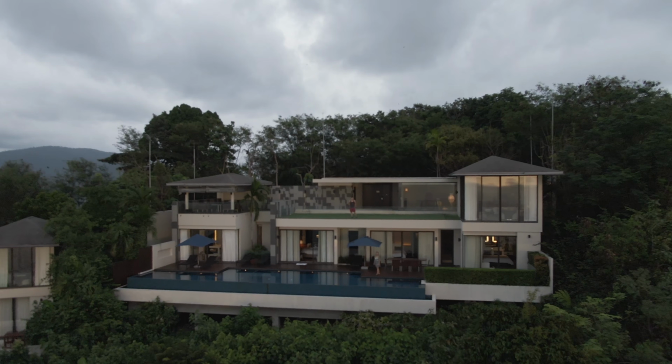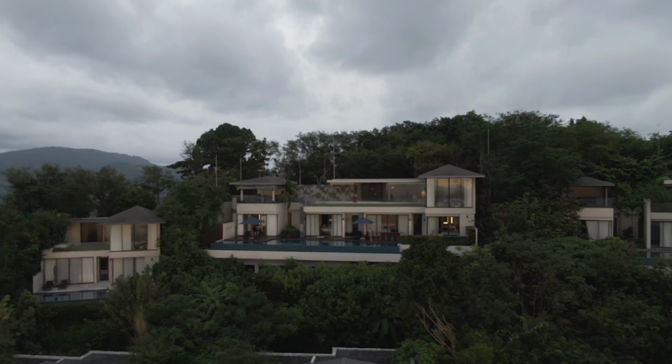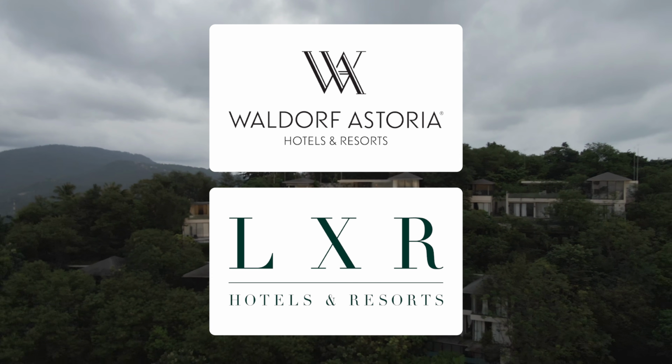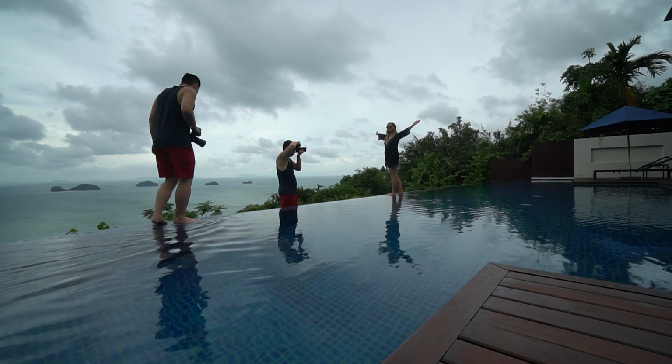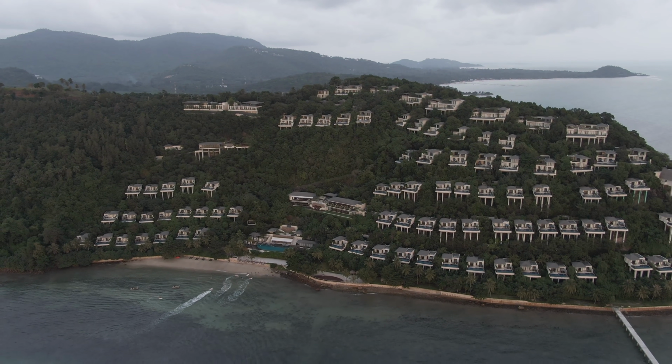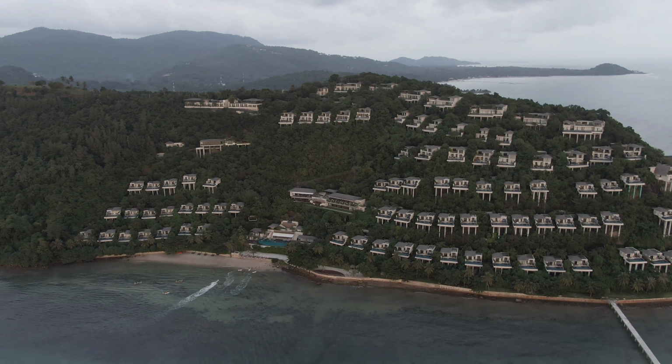The Conrad is one of the top luxury brands in the Hilton Group, right behind the Waldorf Astoria and LXR properties. This is one of our favorite resorts in Koh Samui. It's a tropical escape off the Gulf of Thailand, located on the island's southwestern tip.